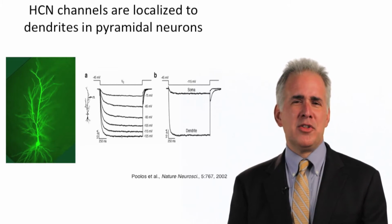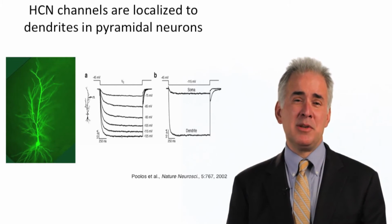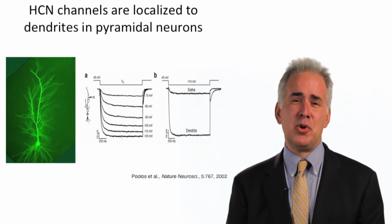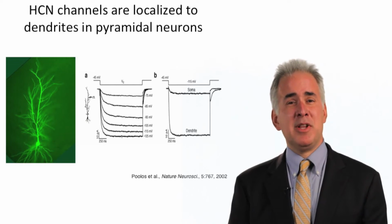Now, why do they go to all the trouble of doing that? Well, we think the reason is that the neuron wants these channels at the sites of excitatory synaptic input. And by modulating these channels, they can control the flow of excitation to the cell body. So what is the role of these channels in epilepsy?